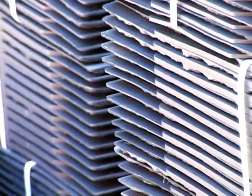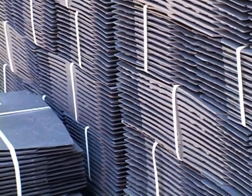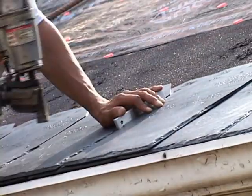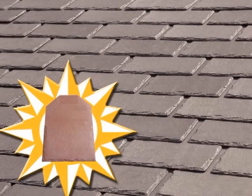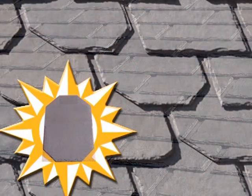Today we want to share with you not only the benefits of Majestic Slate Traditional and other EcoStar steep slope roofing products, but also a thorough examination of the correct way to install these tiles. To start, let's review the full line of EcoStar products. As we noted earlier, Majestic Slate Traditional is the cornerstone of the line. As the first style of tile produced, it is still our most popular tile and the tile that has been on the market the longest.